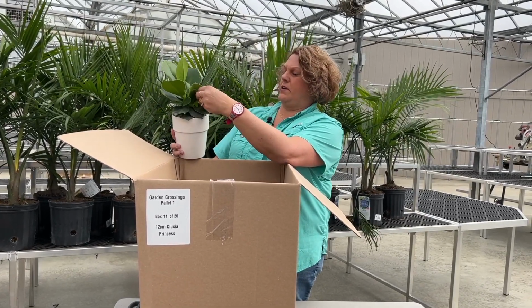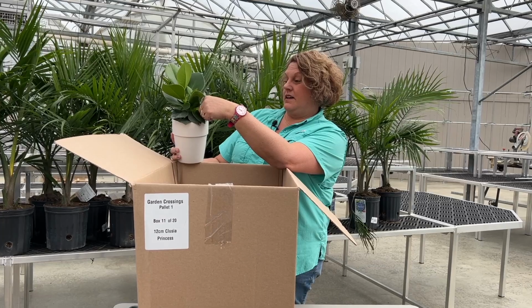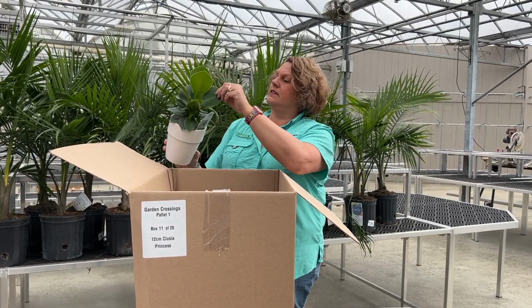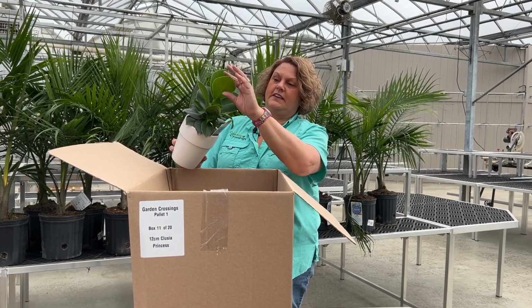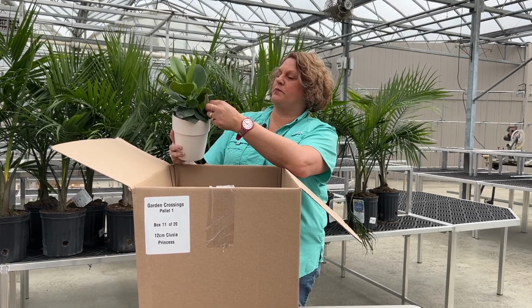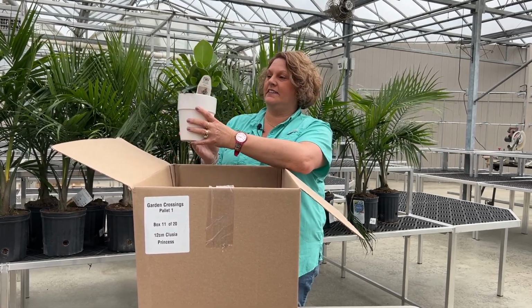Let's see, what do we have here? Princess Calathea. Nice, really thick leaves. Kind of a nice dense plant as well. This one's for bright to medium and direct light.